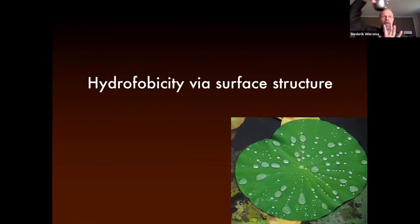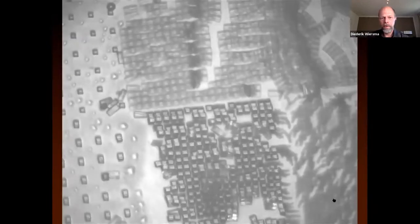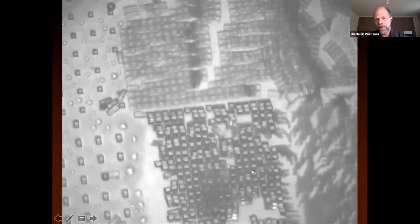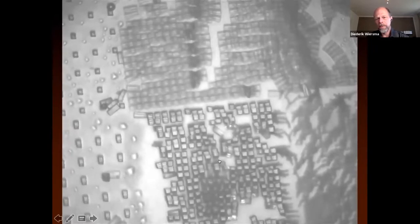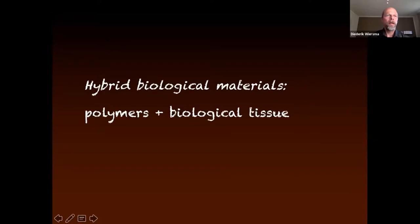So if this is a droplet of water, it will be on top of the tips of the hairs of the plant, and that is why it doesn't wet the surface. And you can mimic that, although we still don't have any measurements that show the actual hydrophobicity or hydrophilicity, but this is the idea here, to have the hair coming up and out. And now we're talking about applications.